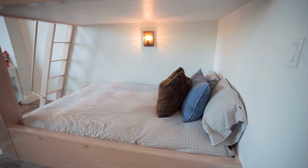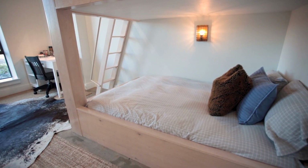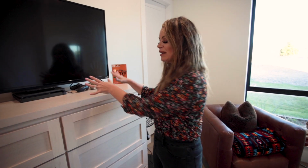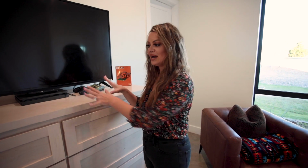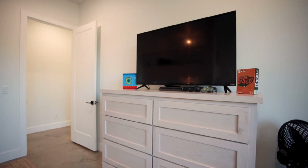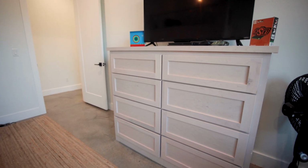I like everything cohesive. I've said that before, and I'll probably say it every episode since, but I like everything to kind of look the same. And so in this bedroom and in the other bedroom, I had these dressers built to match the beds, and that way my kids had kind of all the extra toys and things that I don't like to see shoved in these drawers because you know they're not organized.